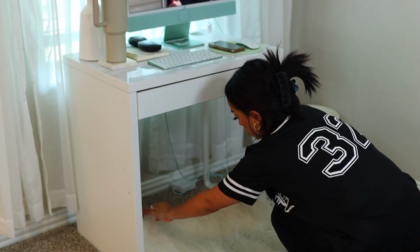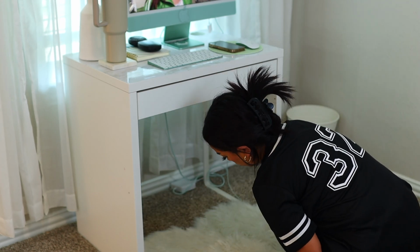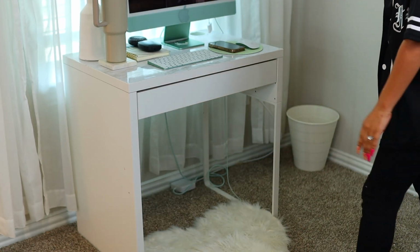I don't know if I want to put it right underneath my vanity in this area or if I want to put it in this other area, which is where I work. This is where I edit my videos, answer emails, Zoom calls, all that stuff. So I'll show you guys and we can decide together where we want to put it.